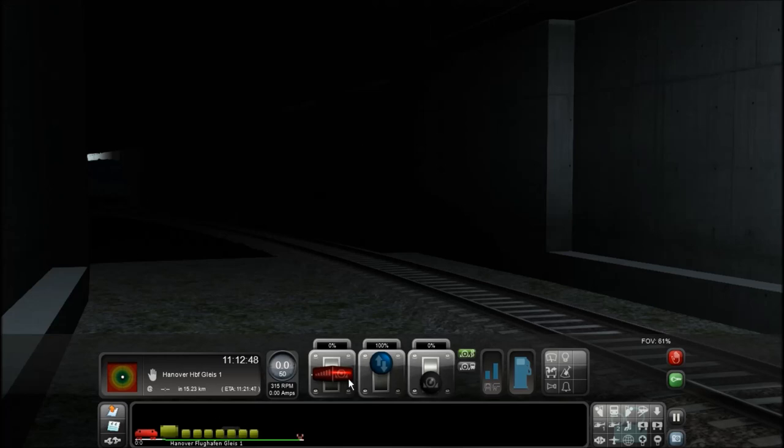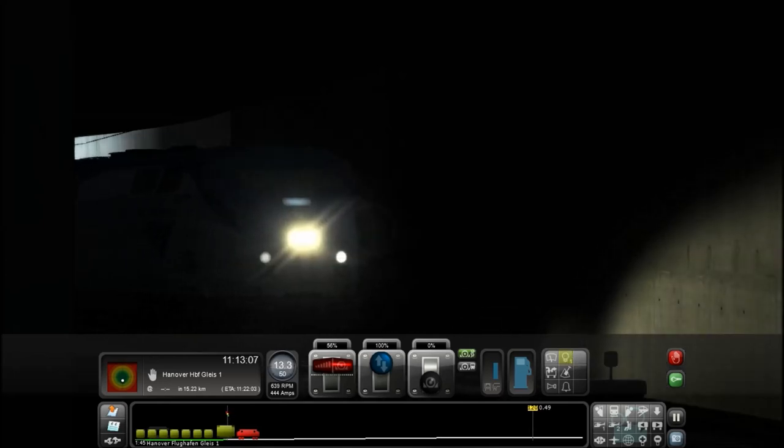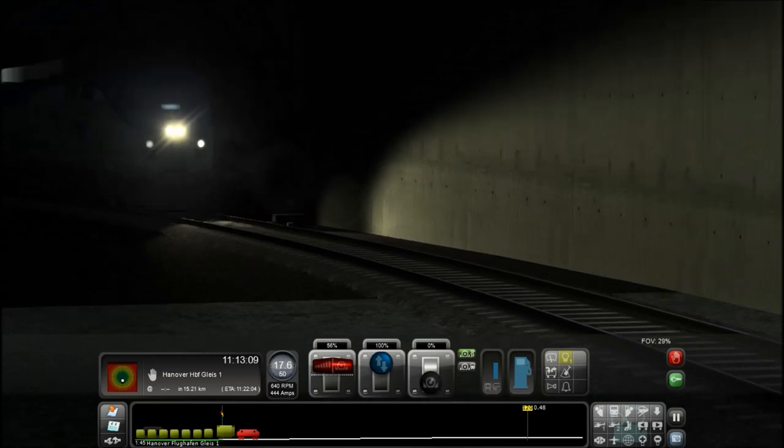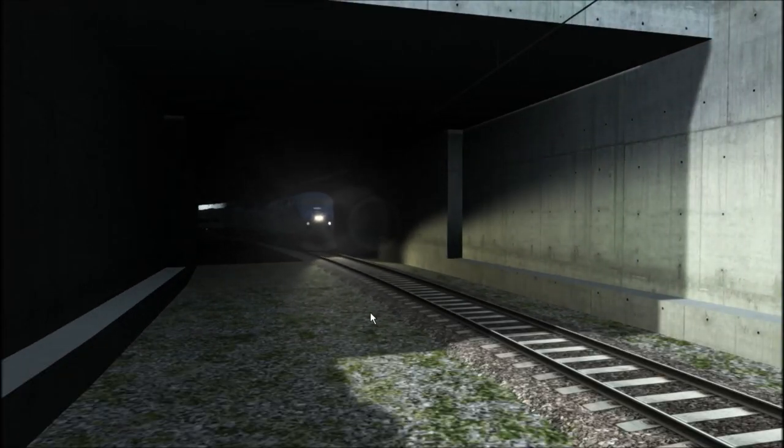I just got this add-on, so I'm just going to put a little bit of acceleration. You can just see it in the tunnel, just there, starting to move. Let's just quickly do the horn. Right, let's do the horn. And let's put the lights on. Oh, now look at that massive beam. Such an amazing light. It's so bright as well.